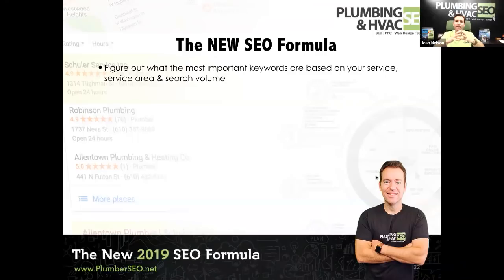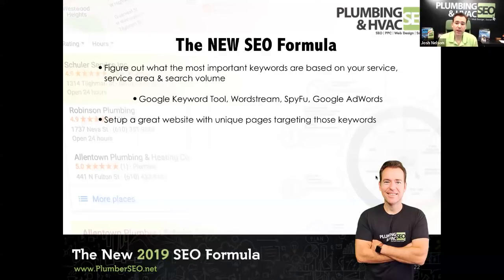It's the diverse long tail set of keywords, looking at the search volume, making sure that you've got content that addresses those searches, and goes deep to answer their question and to solve their concern. So some great tools to figure out what the most important keywords are: you can use the Google Keyword Tool. That's awesome. Inside Google AdWords, they've limited it a little bit. WordStream is still pretty solid. SpyFu within Google AdWords. Lots of tools that will help you figure out what people are typing when they need our plumbing and HVAC related services. How much search is there associated with that? What's the commercial intent? That takes a little bit more thought. And there's some spreadsheets that you can put in place to rate the commercial intent just based on logic. And then you want to create a great website with unique content to target those keywords, right?